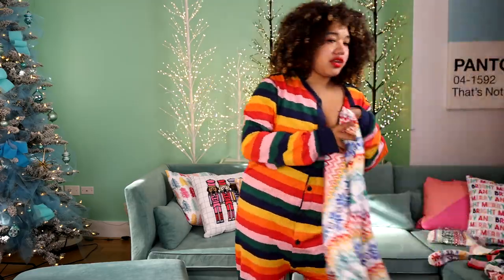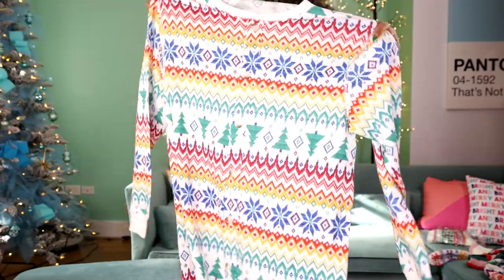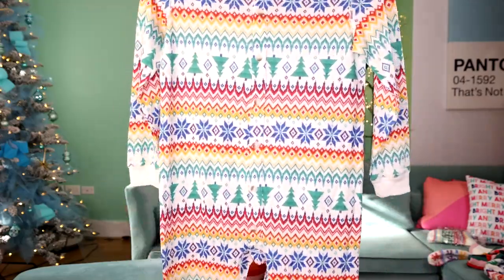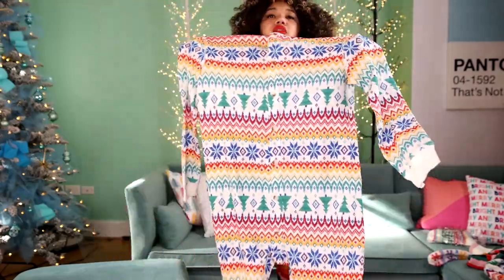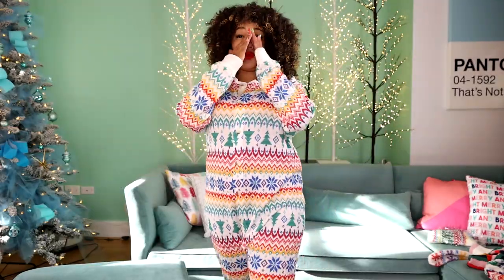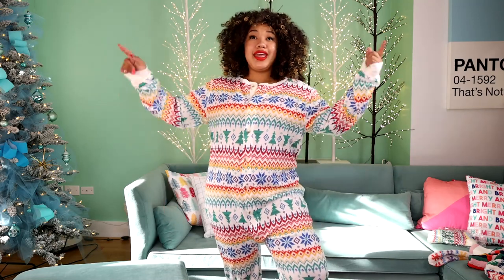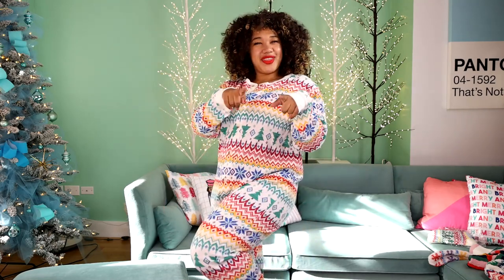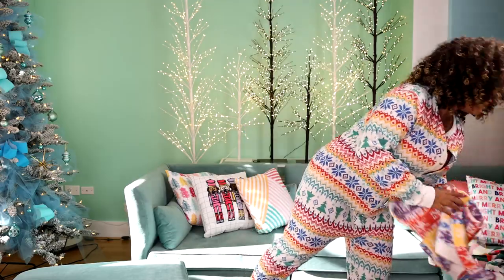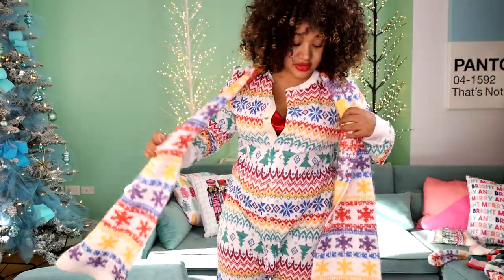All right, let's try on the Fair Isle one, which is this rainbow sweater Christmassy pattern. It does have Christmas trees on it, so it is a little bit more festive, and this one is a size large. Very cute. Love both. Need both. Obsessed with both. Keeping both. There's also a scarf that matches. I mean, come on. This is very cute.